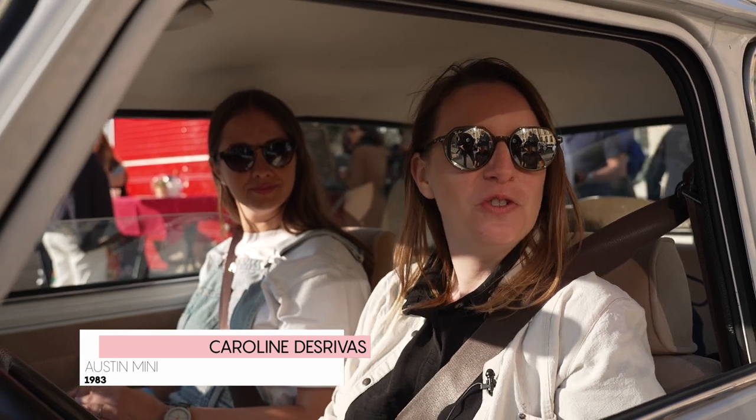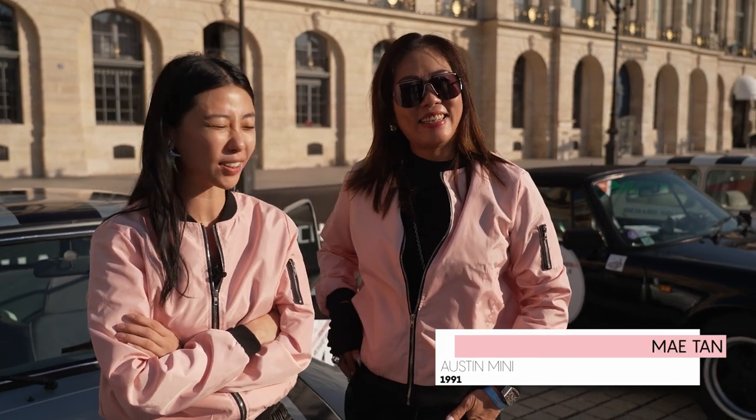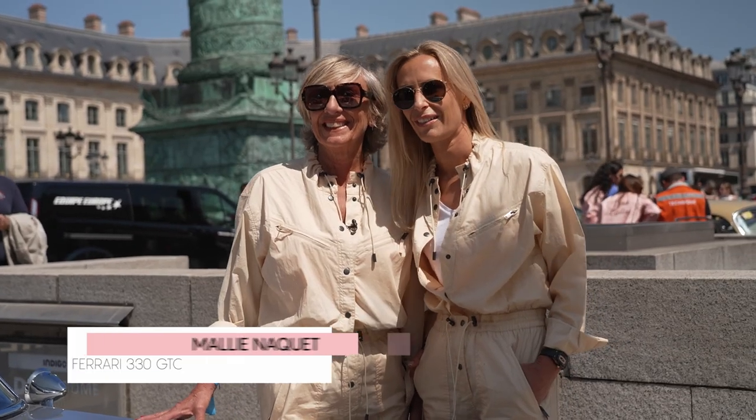We are very excited, not too anxious. The car is great, we can't wait to get underway. I'm really excited as well. I've been looking forward to attending this for quite a while. And it's nice to see all the girls come together and do something that I guess is unexpected of us. I think we'll have a good time.